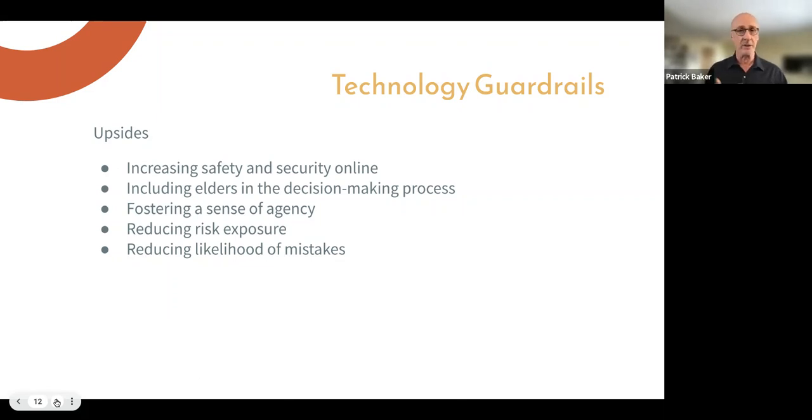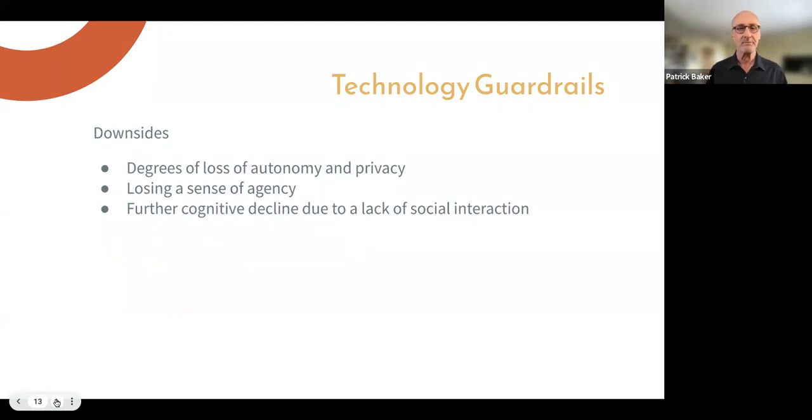If I mistype my password so many times, maybe it locks my account out for certain online services. Well, if I'm using a password manager, I don't have to worry about misspelling a password. Those types of things. The downsides, of course, depending on how restrictive we get, are degrees of loss of autonomy and privacy in some cases, losing a sense of agency, but also something that's really important to emphasize is the further cognitive decline due to a lack of social interaction, if we're really cutting people off from doing a lot of things online. So really important that we try to strike a balance between safety and promoting wellness and a sense of agency for our older adults.